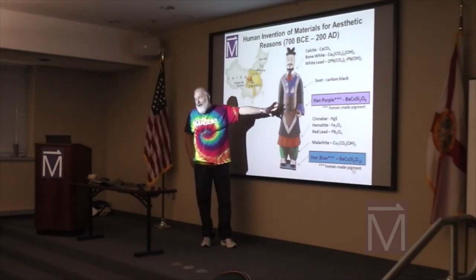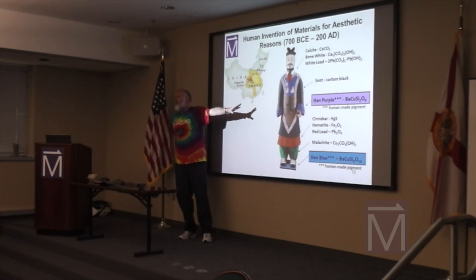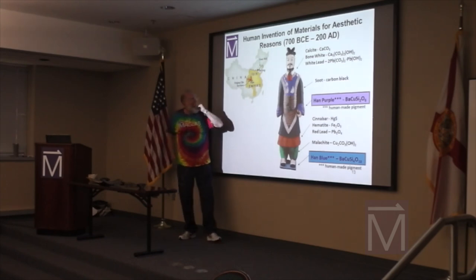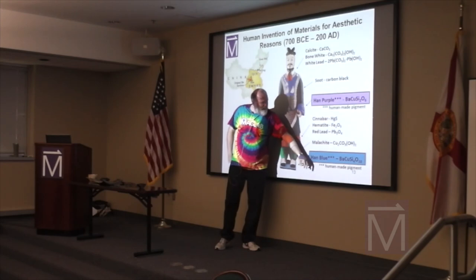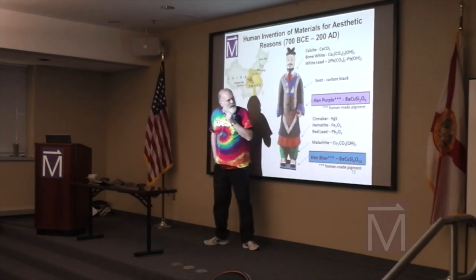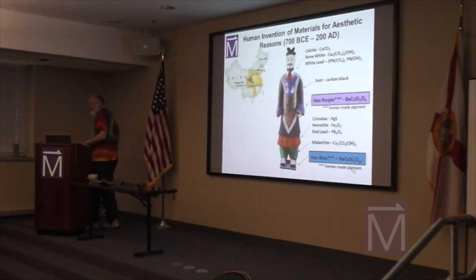In fact, even now when they excavate them, they still retain a lot of the color, but they lose it within the first week or two. So they've slowed down the excavation until they can figure out how to stabilize the colors. But all of these colors here are once again just found. The exceptions are the purple and blue. And they're called Han purple and Han blue because they were a feature of the Han dynasty.